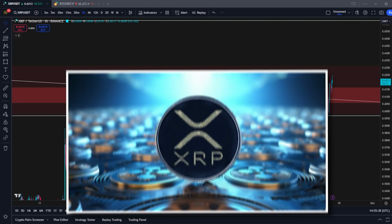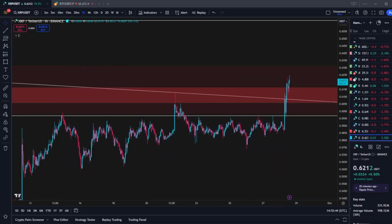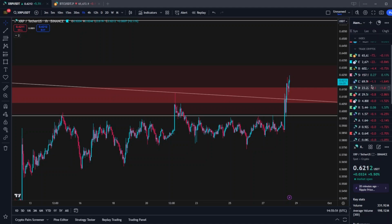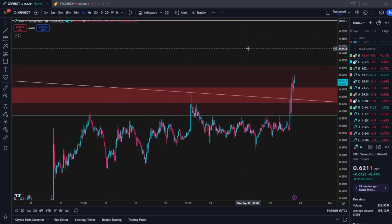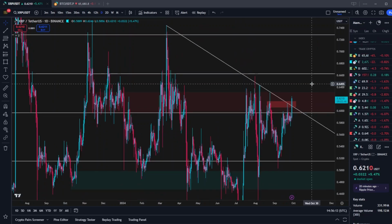Today we are covering XRP, as XRP is actually one of the best performing altcoins and just coins in general today. If you look here on the right, you can see it's up nearly 6% today, whilst all the other coins are down except for a few. Now this is quite surprising because XRP is usually one of the worst performing coins. However, usually in the market when we get days like this where the entire market is just sort of consolidating or going down, XRP can do the opposite.